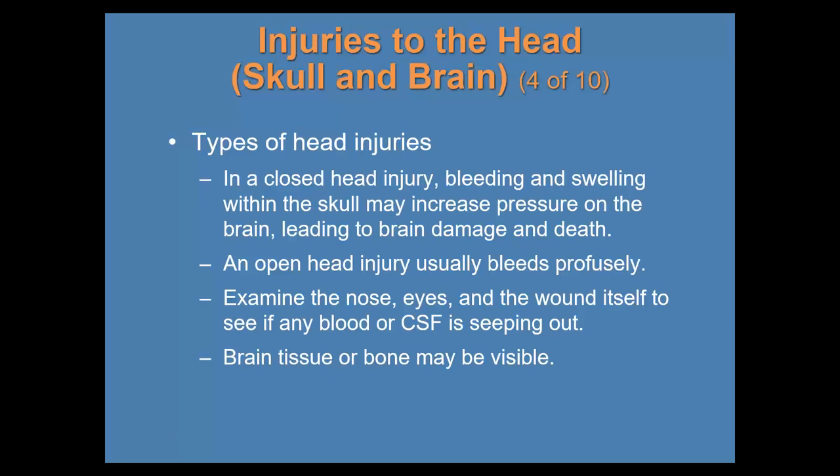An open head injury usually bleeds profusely. We mentioned that the other night as well. It's very vascular, the scalp and all that. So whenever you do actually have a real open head injury, you can expect it to bleed fairly well.